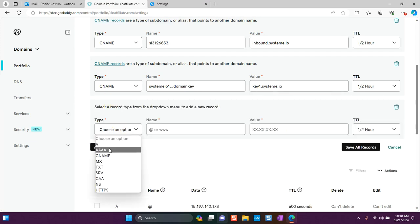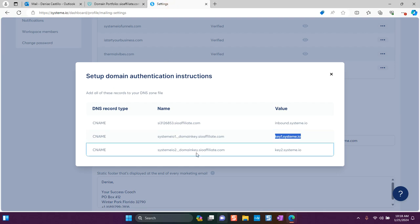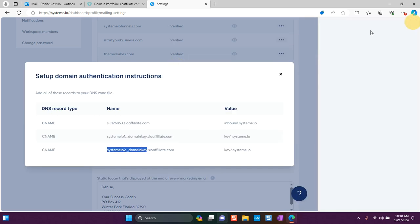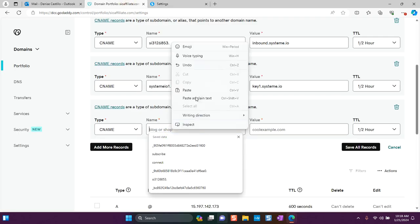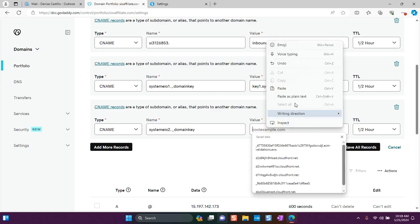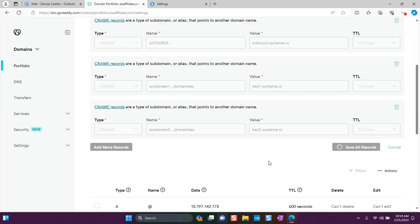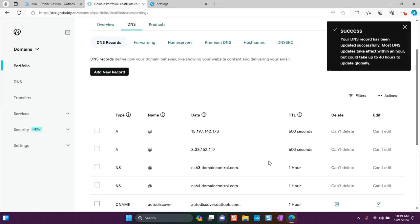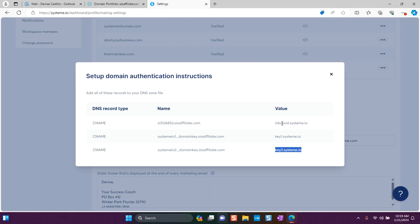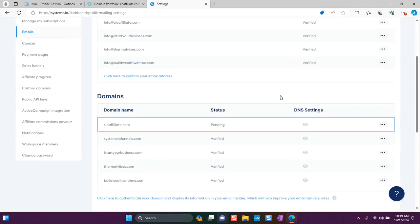And then you want one more record. Again, everything before the domain and before that period. That's one section. Now the entire value. And you want to save all records. Okay, so all the CNAMEs have been added. I can go back to System IO and close that out. I don't need it anymore.